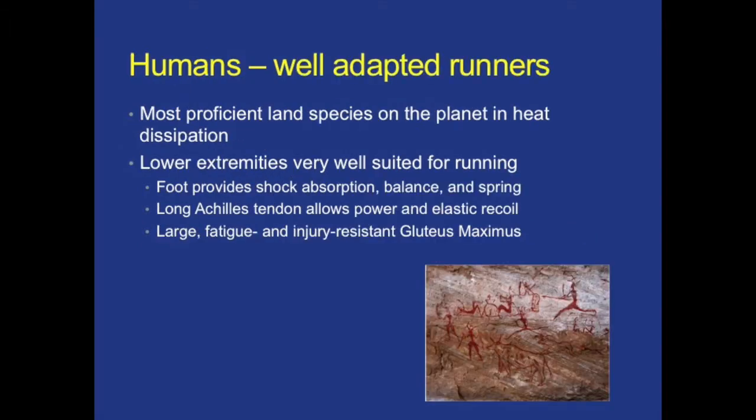Okay, so you may or may not be familiar with the book called Born to Run, but this is a book that really kicked off the barefoot running revolution and brought into the public limelight the awareness that humans really do have a lot of adaptations to run, and that humans have been running for millions of years.